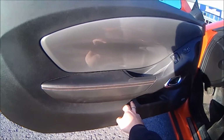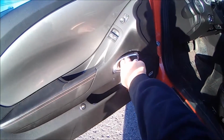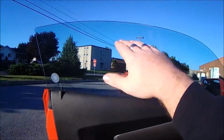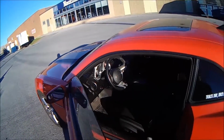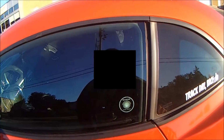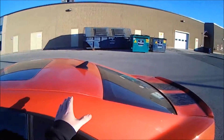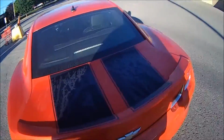In the door, this is the trunk release. This is the handle. As I say, you got a speaker here, frameless window. And when you close it, if you look at it, it goes down and up by itself. As I say, the car is really dirty. We'll show you the trunk space.